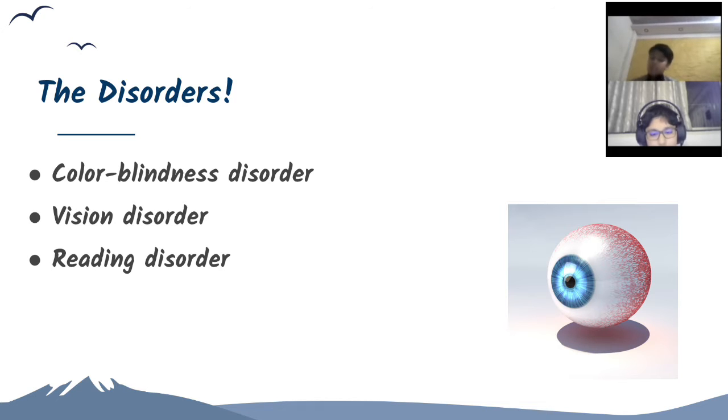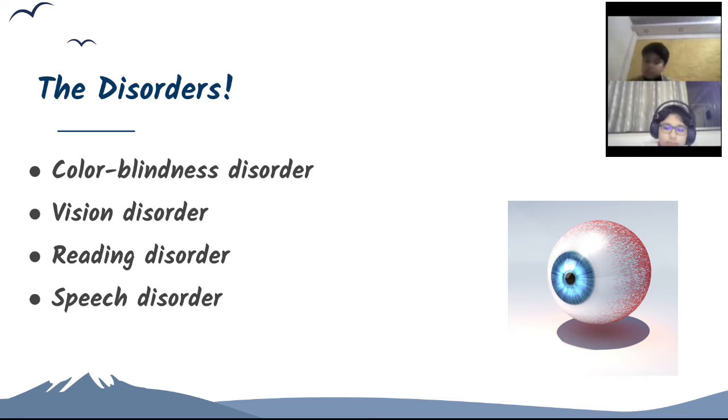The good news is that 90 to 95% of reading impaired children can overcome their difficulties if they receive proper treatment at early ages. 4. Speech disorder. Over 10% of children have a communication disorder, which is among the most common disabilities among young kids, according to the National Institute on Deafness and Other Communication Disorders. For kids between ages of 3 to 17, nearly 1 in 12 has a disorder related to voice, speech, language, or swallowing.